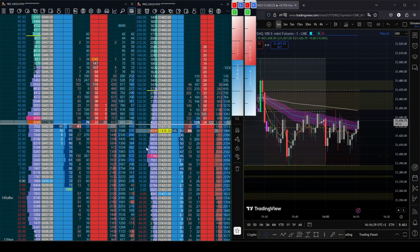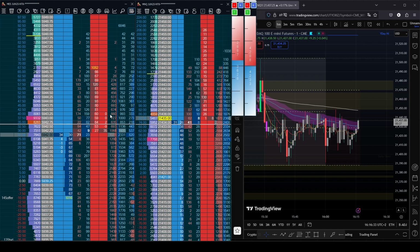276 buy set on the S&P. We are at the point of control on the S&P again. Can they manage to hold? We can see a lot more buying on the S&P, but it's even on the Nasdaq, which is interesting.